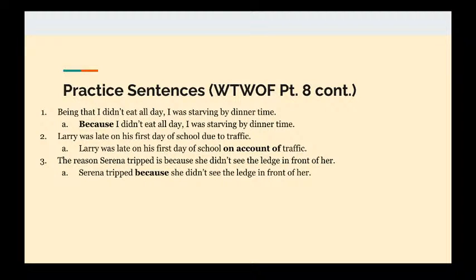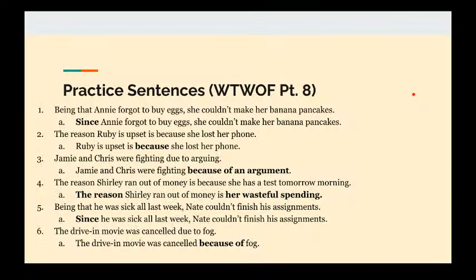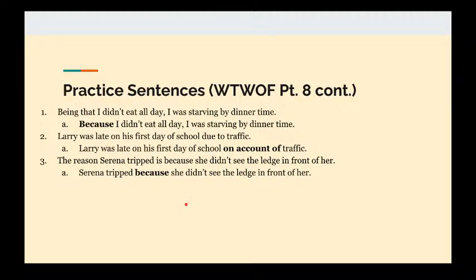Sentence number 2: "Larry was late on his first day of school due to traffic." Again, with "due to," we don't want to modify a verb, so we want to say "Larry was late on his first day of school on account of traffic." Or you could also just say "because of traffic," but if you just want to spice it up, it was also in the title of number 1. You can use "because of," "because," or "on account of."